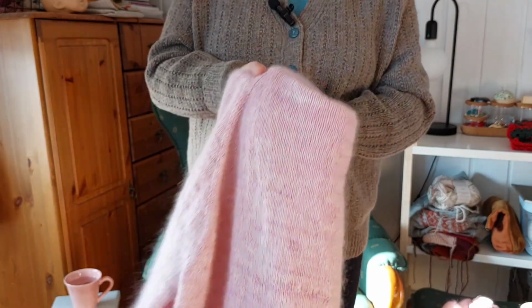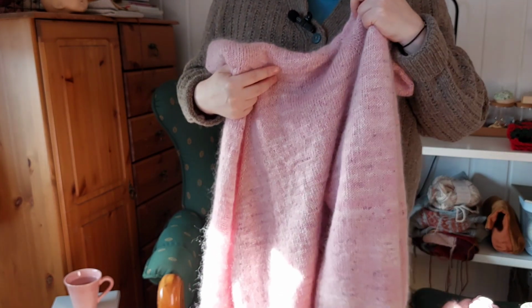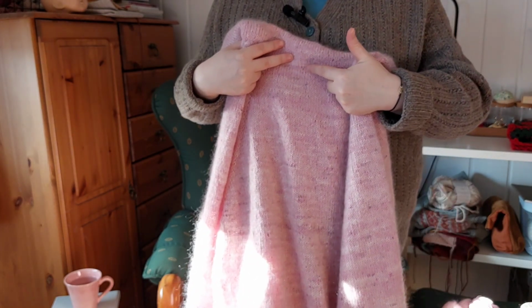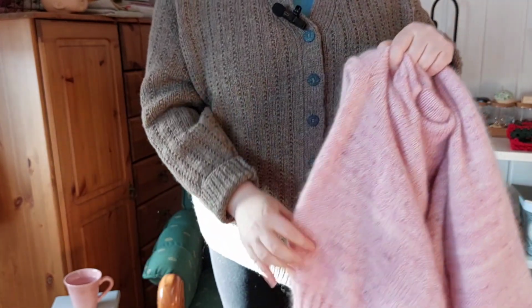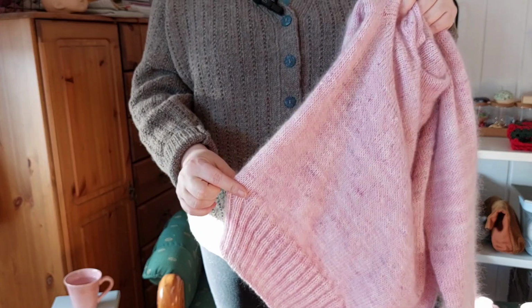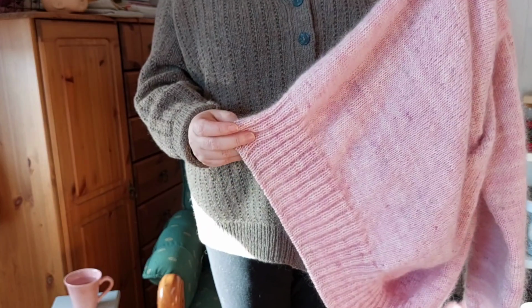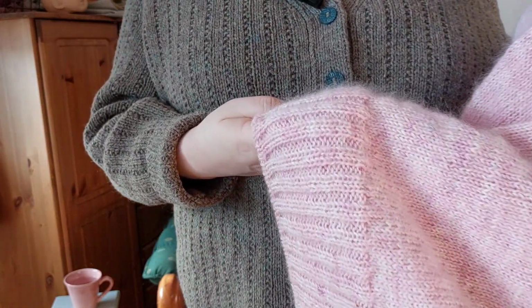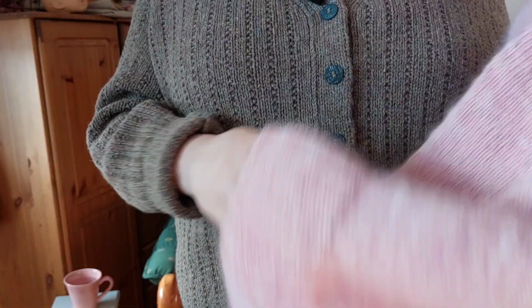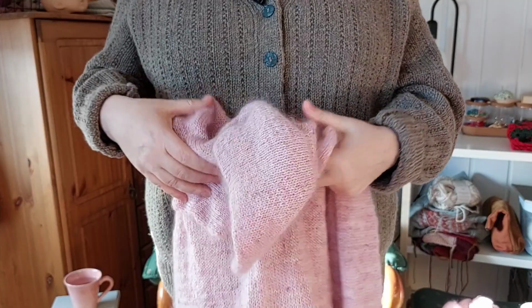For my size, the pattern is telling you that once you have a number of centimeters starting middle back, neckline not included, then you work the hem. Well, what I did is to measure from the underarm 30 centimeters, and then I made a 10 centimeters hem. Another thing I've changed, I made 2 by 2 ribbing hem, also for the sleeves, and the pattern gives instructions for 1 by 1 ribbing.